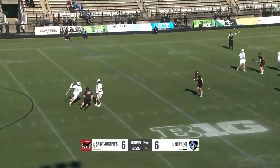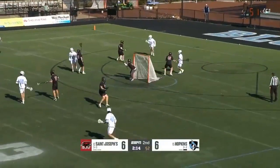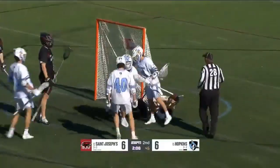Chevette sweeping, draws the slide. Evans draws a double. Great feed inside. Chevette with the finish. Flag flies.